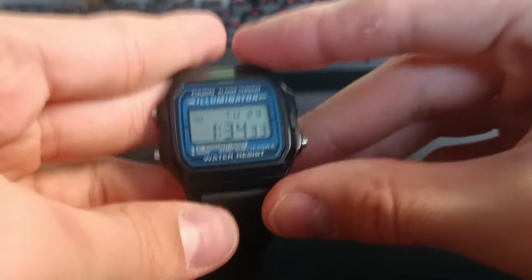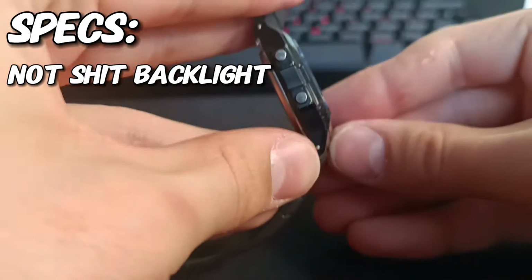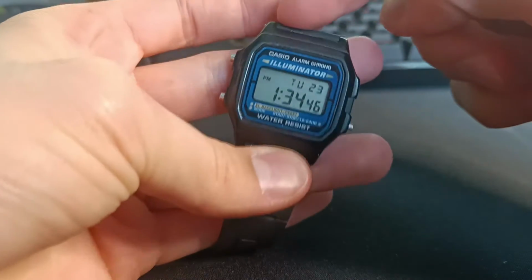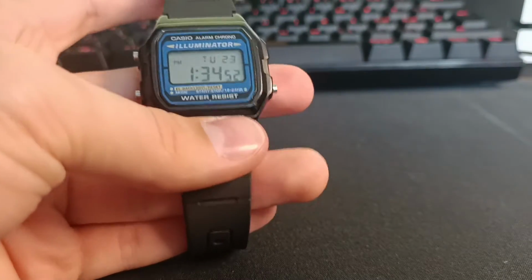As you can see, it's the illuminator, which means it actually has a working backlight that is not absolutely shit. Otherwise it's almost exactly identical to the F91, other than no hidden end links here and little design changes, which I think are only positive.